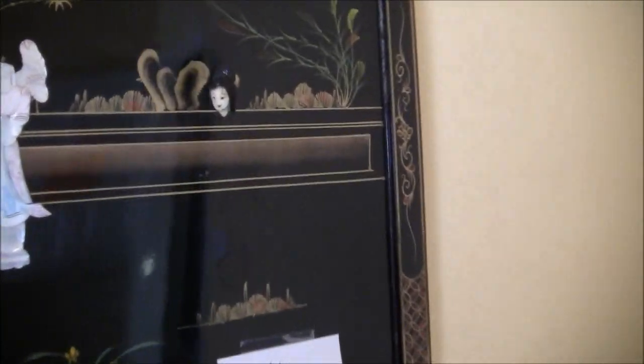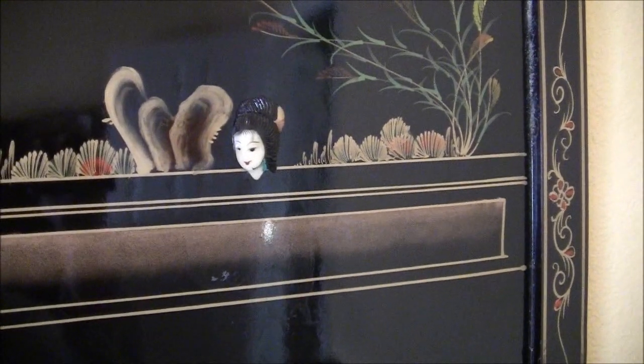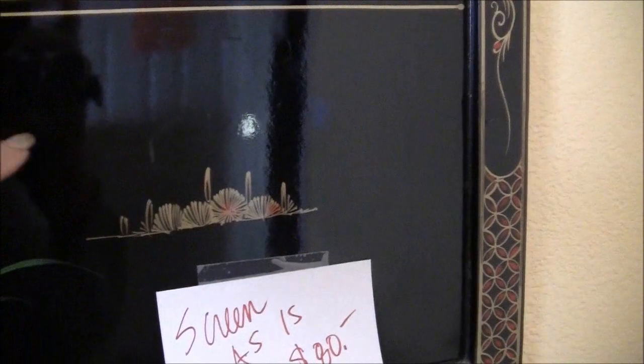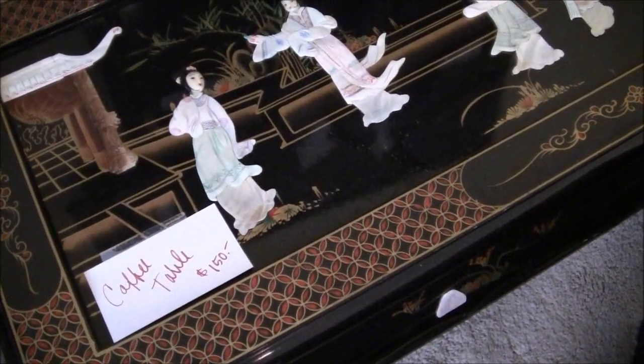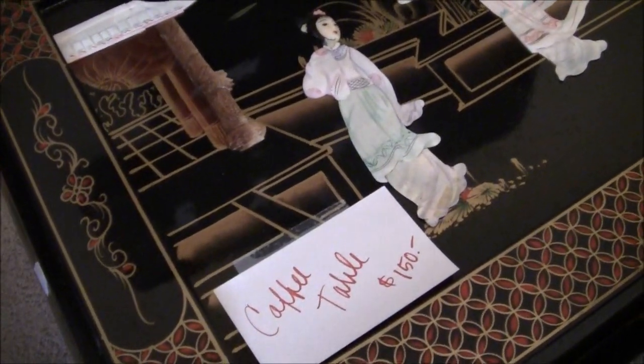Unless this lady is missing her whole body right here. See her? She's just a head. Oh yeah. Okay, got it. The whole body is missing. As is. Okay. Got it. Next. Headboard. And here's a beautiful coffee table for $150. It doesn't say as is, which means it's probably in excellent condition. Let's take a look.